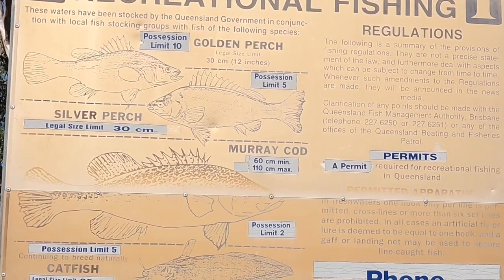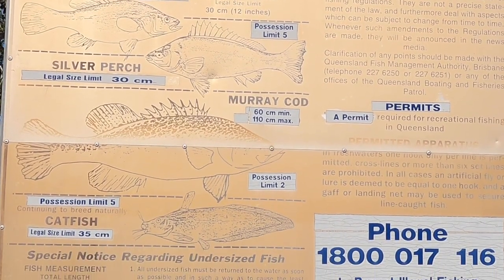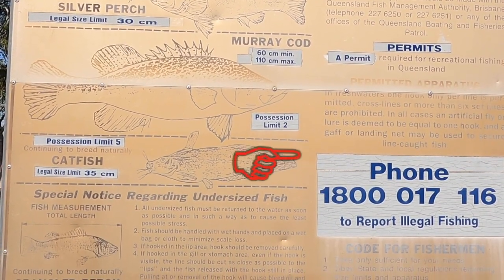Anyway, look, while you're out here, there is fishing out here. They've got legal sizes, like 30 centimetres, 60 centimetres, and catfish. Oh, what would you want to get a catfish for? Anyway, look, I'll give you a bit of a look, see.